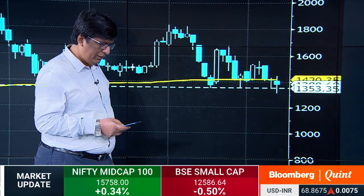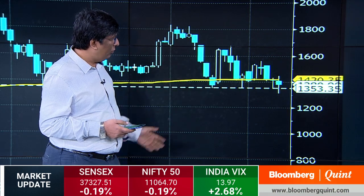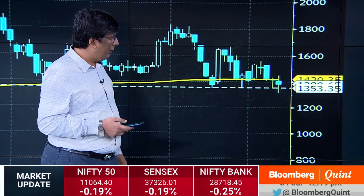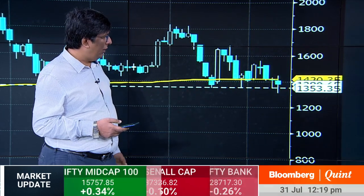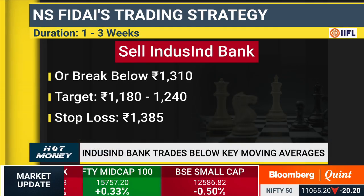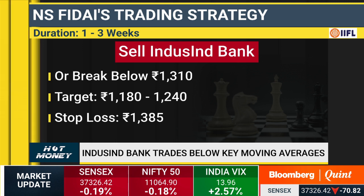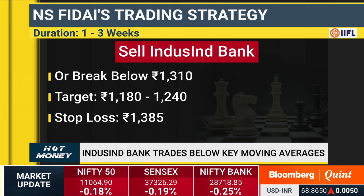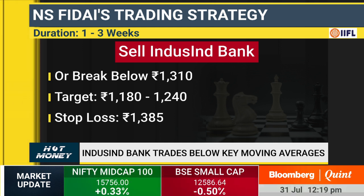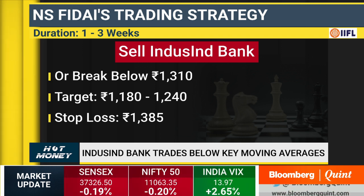Okay. And what we see on the chart is that I would have wanted to go short at the higher level, but today it has given a good momentum. Sure. So we'll wait for the stock to break down below 1310. Right. My earlier strategy was to go short on a rise, but I think the stock has already crossed that trading stop loss. So we'll wait for the stock to go below 1310. All right. Today also it has made a low of 1314. Right. So if it goes below 1310, then there is a possibility that the stock can fall all the way up to 1240 or even 1180.